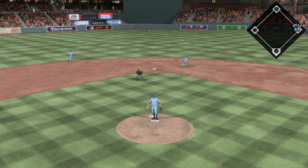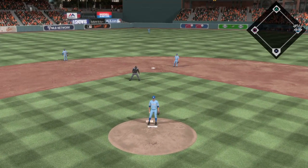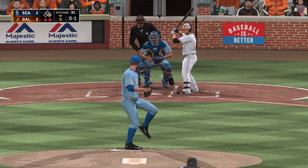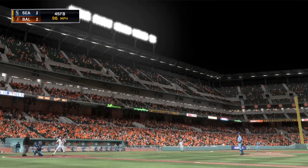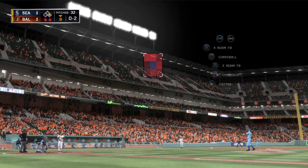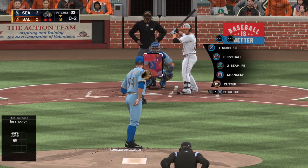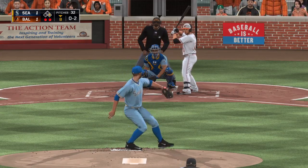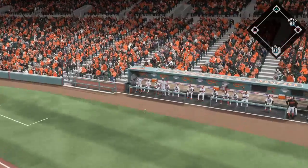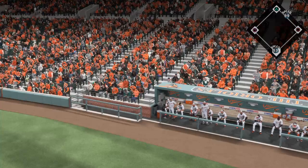And he may have thought something was on here as he stepped off to look back to first. 2 out with the possible go-ahead run at first. In there, and he's in control. 0-2 now. Well, no taking now. He's going to have to swing the bat. Chopped foul over towards the dugout.